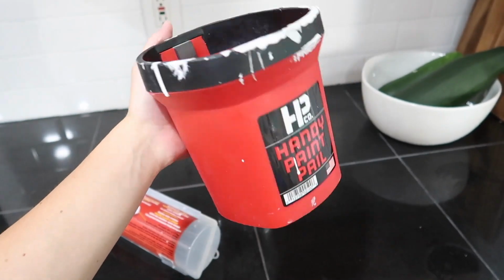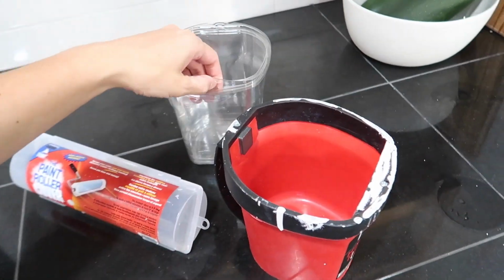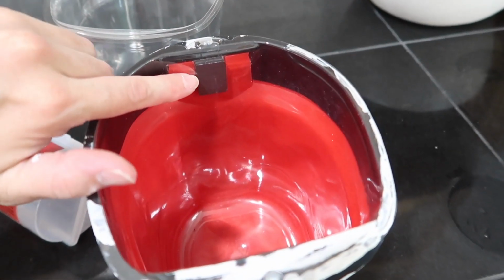I will find this and I'll put it in my Amazon if you can get it there, or I think I got this either at Lowe's or Home Depot. And the nice thing is they come with these little liners that you can buy. I think it comes with your first one. And then there's a magnet here.